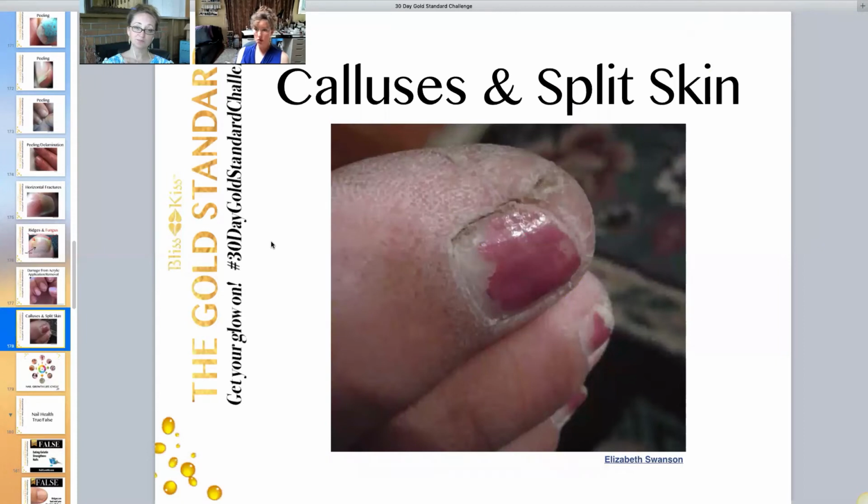Baby soft feet should be on babies, because babies don't walk on their feet yet. So we need the calluses. The calluses help to protect us, so we need a happy medium. This is too much because it's splitting and bleeding and cracking and hurting. So instead of focusing on stripping everything off and peeling everything back, start with hydrating your cells.